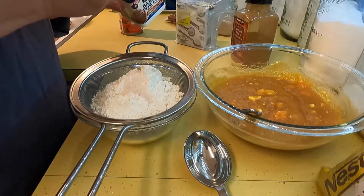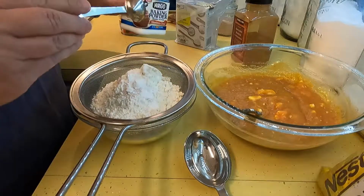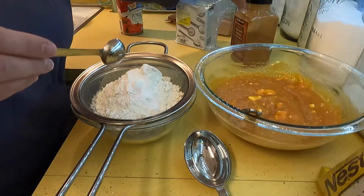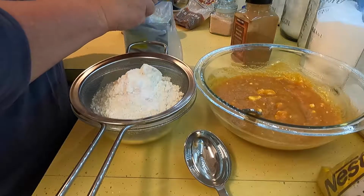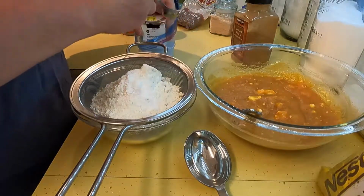1 teaspoon of baking powder. Now, I'm not going to skimp on that because you need that for it to rise properly. 1 teaspoon of baking soda.